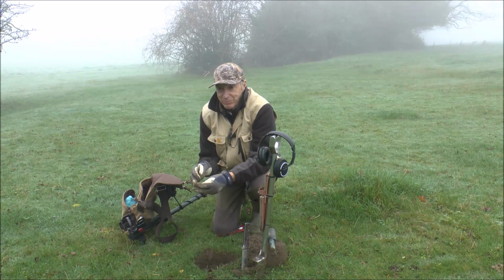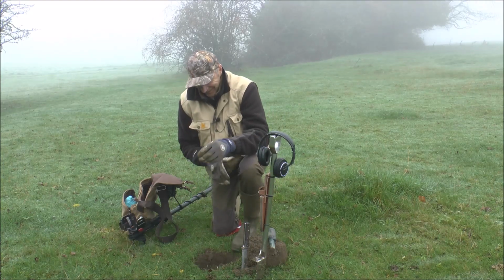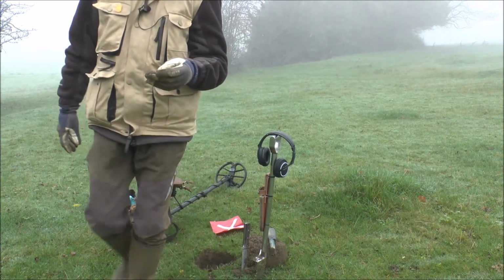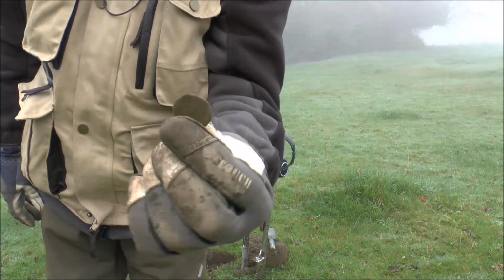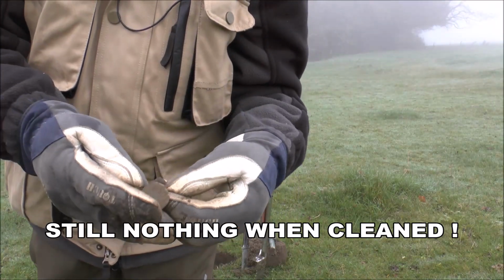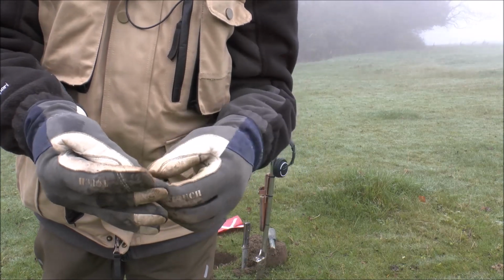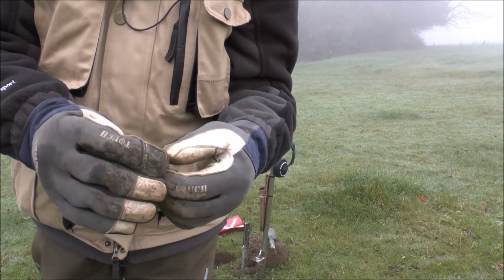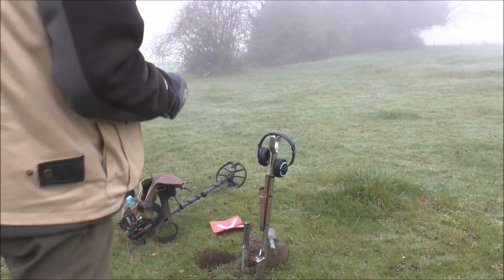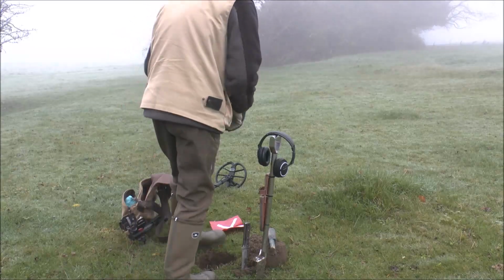I'm not even going to bother putting my glasses on for this. I'll let you have a look anyway. Look at the state of that. Half penny of some description, but I don't know. Might be George V, might be Victorian. Might have come off planet Mars for all I know. Right, I'll pop it away and I'm going for a drink.